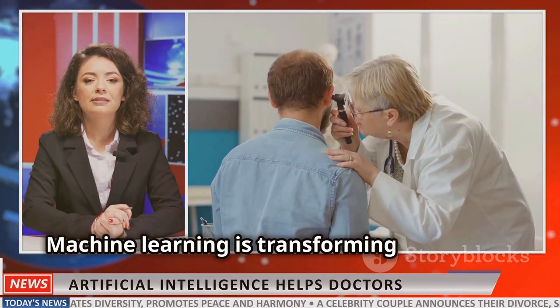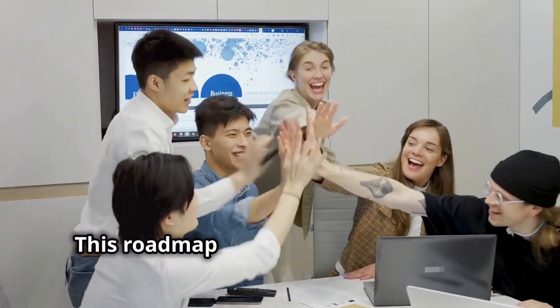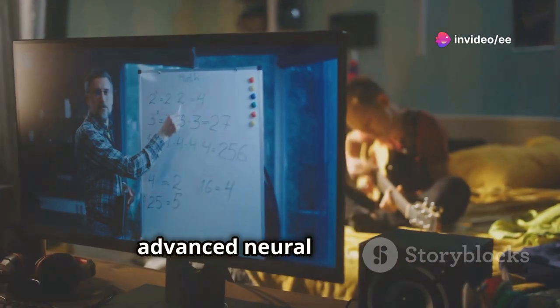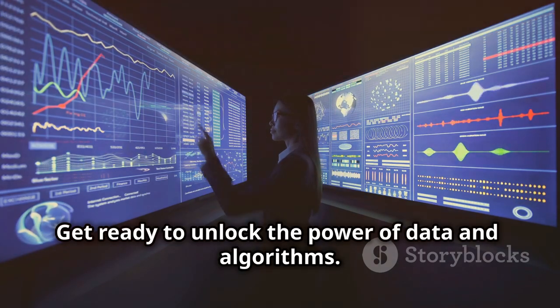Machine learning is transforming industries from healthcare to finance. This roadmap will empower you to be a part of this revolution. We'll cover everything from basic math to advanced neural networks. Get ready to unlock the power of data and algorithms.